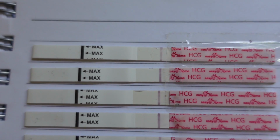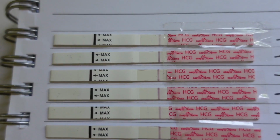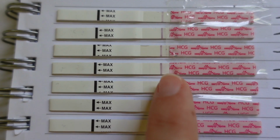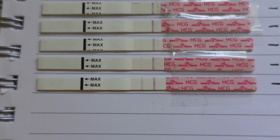So at 7 DPO, there's absolutely nothing. It kind of dried with an evaporation line, but other than that, there was nothing on the day. And then it wasn't until 10 DPO that I got a positive on these ones, and then 11 DPO, 12 much more obvious, and then 13 a lot darker there.